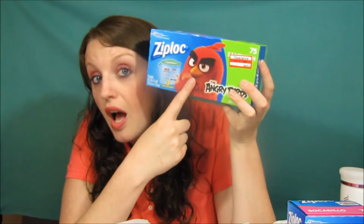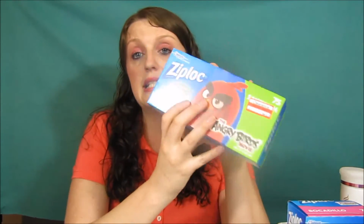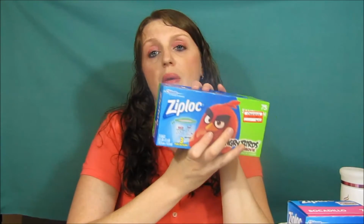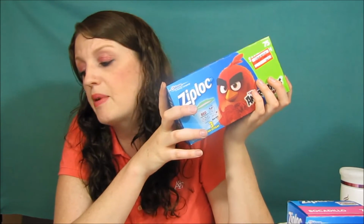The next deal that you have to check out is if you have the Cartwheel app. The Cartwheel app has Ziploc Angry Birds for 50% off. So make sure you check that out. These were originally $3.19, and they're on clearance for $2.23. With my 50% Cartwheel offer, they ended up coming to $1.11. I bought 2 of the regular Ziploc bags, and then I bought 2 of the snack bags.